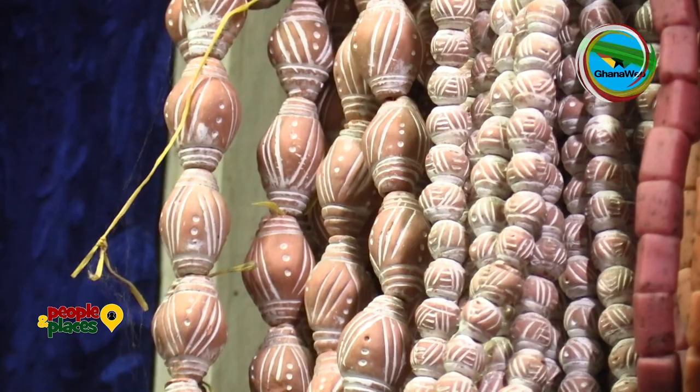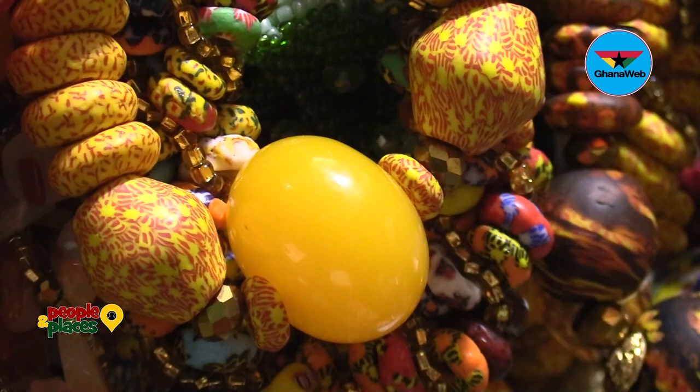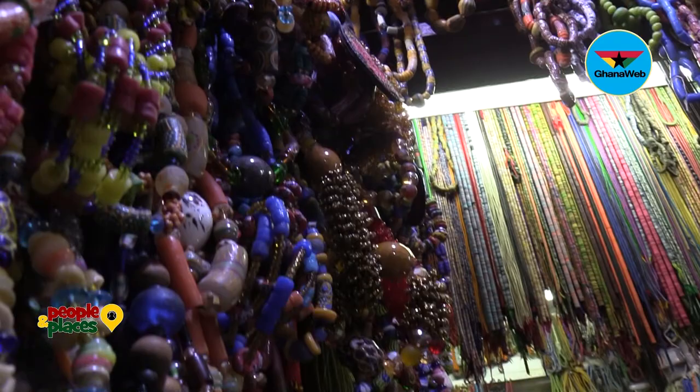We have that of the Ewes, that is the one from the Volta region. And then we have the one from Somanya, the eastern part of Ghana. And then we have some other places. We have the northern type. The northerners have their type of beads. Yes, I'm selling all, and I have the Indian beads as well. Sometimes I travel from Mali. I was traveling to India. So I have the Indian beads as well. And then we have the Korean type.